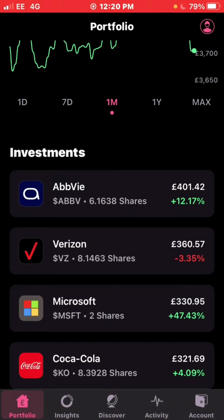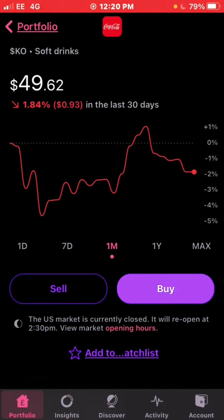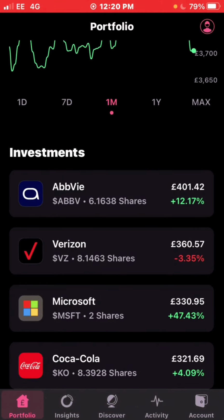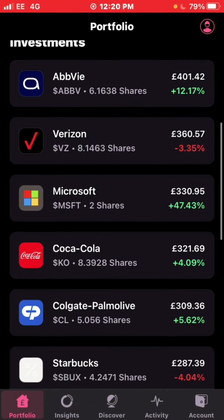So we have Coca-Cola, who I was in the red with for a while, but I'm up just over 4% with them. Had a bit of a dip in the last month, but nothing too major, down just 1.84%. Great dividend paying company. Then we have Colgate, who are up 5.62% with, again, another solid performer. Coca-Cola and Colgate, the old boys sort of in the portfolio, really big companies with big histories.